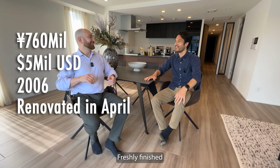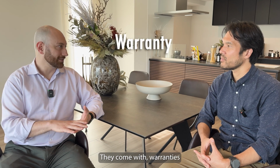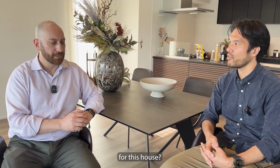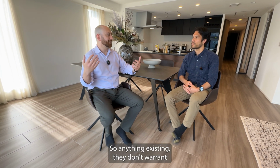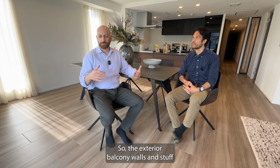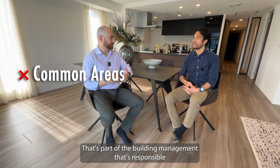It's just freshly finished. With these renovated properties, they come with warranties. How many years is that for this house? They don't own the building itself, right? They haven't renovated the building, so anything existing, they don't warranty. The exterior balcony walls and stuff, that's part of the building management that's responsible.